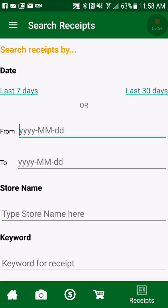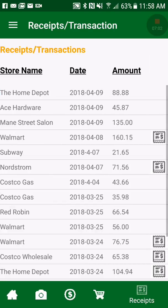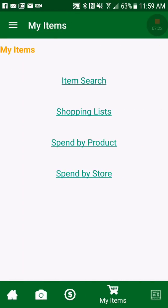But in addition to being able to have the expense from a receipt, right, to have my, hey, I bought $160 from Walmart on April 8th, we also take the individual items on a receipt and we store those for you. Let me show you what I mean by that. If I click on the shopping cart icon down at the bottom, I go to an area called My Items. So we take individual items from your receipt and we store them for you.